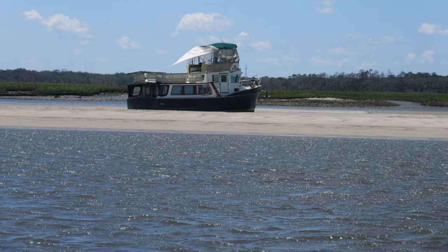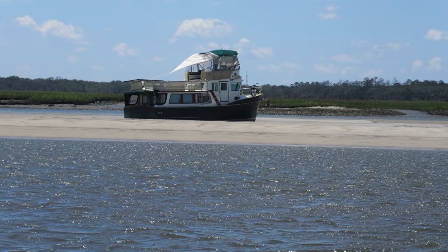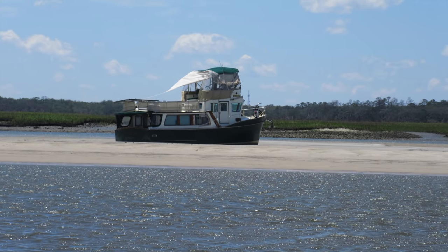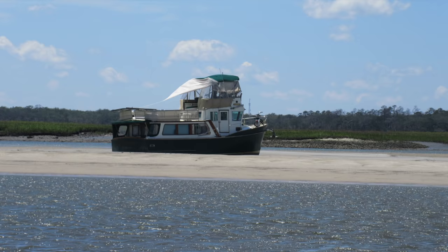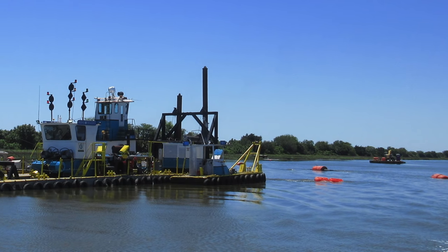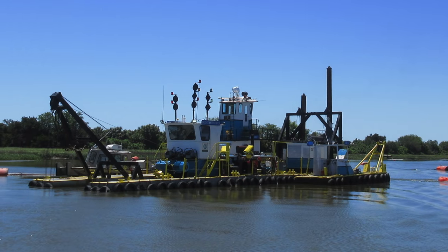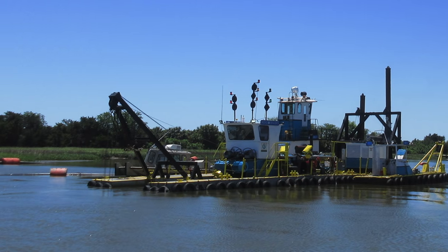The ICW was designed to be 12 feet depth minimum, but it's not 12 feet throughout the entire stretch. In some areas, shoaling is evident, and it requires some sense of navigation and some sense of planning to get through those areas, especially if you're carrying a deep draft vessel over 4.5 to 5 feet. Dredging is ongoing throughout the ICW. You will see dredges as you move north and south in the shallow areas, keeping the depths where they are navigable.